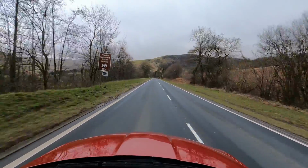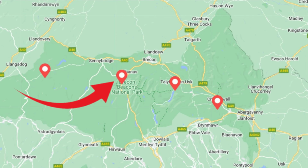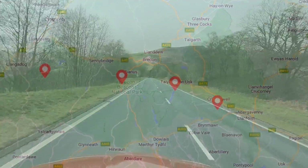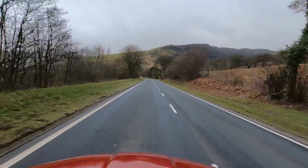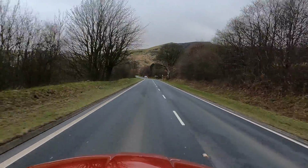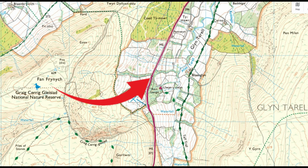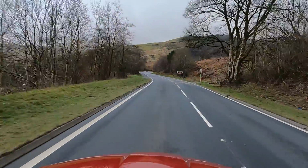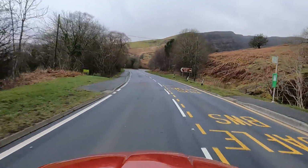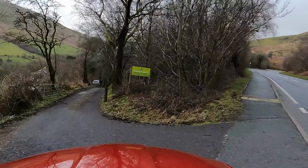Brecon YHA is along the main A470, right in the heart of the Brecon Beacon Mountains, and is an ideal location for trekking and exploring in this part of South Wales. Arriving from the north, driving south from Brecon along the A470, the turning off on the left needs careful spotting. There are big brown signs along the road just after the parking lay-by on the left.